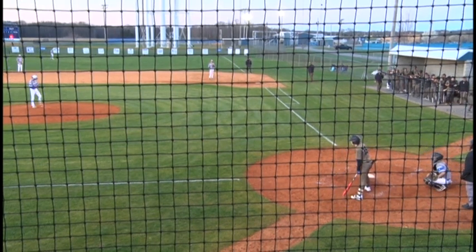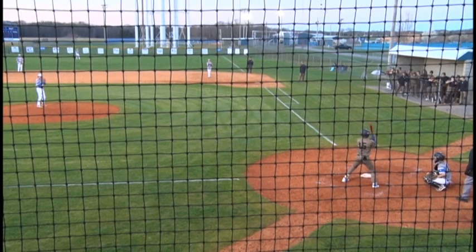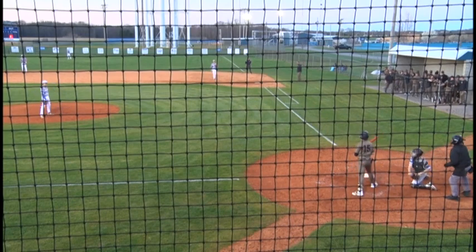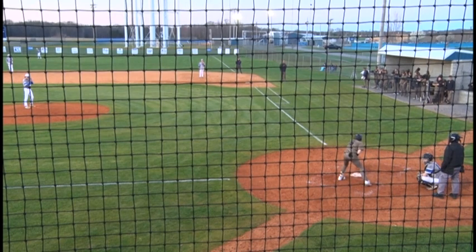Next up for Smith County, number 15, Testa, the second baseman for the Owls. And that looked like a good-looking pitch, but the umpire thought it was a little bit low. So the count's going to go 1-0.